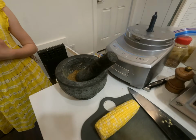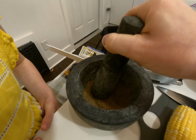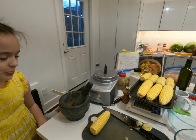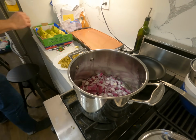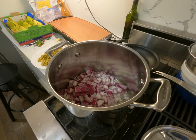Okay, and then we have this mortar and pestle of various, I think it's grains. Coriander seeds and I forget what else. So that's going to be exciting. So Mark's starting in on the onions. We've never tried this before, so it may not be any good. We'll see. We'll give you the verdict.